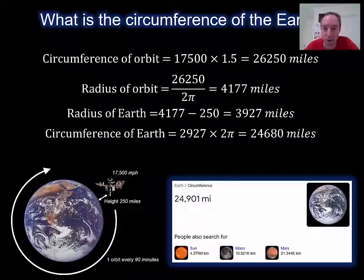And I've shown you also here is Google's answer. You can see that the numbers, they're not exact, but they're pretty close. I think they're within about 1% or something like that. Just with ballpark figures, rounded figures. The space station doesn't orbit 250 miles exactly. It doesn't go 17,500 miles an hour exactly. And it doesn't take 90 minutes exactly. But even with those figures, we can work out things about the Earth, and we can be pretty accurate in it as well. So well done if you got that one.